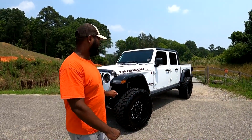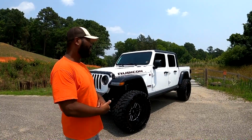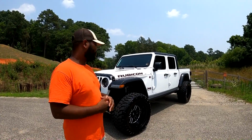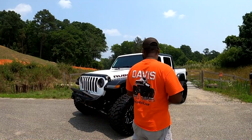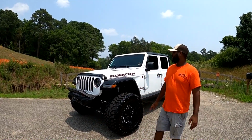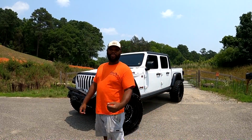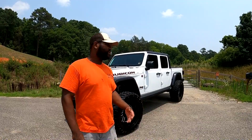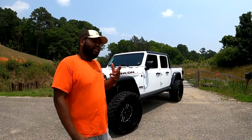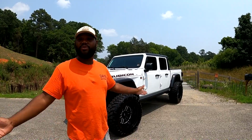A Jeep Gladiator with a Cummins in it, and it's tuned, sitting on Fox suspension and 22-inch Moto Metal wheels. I mean, exceptional vehicle, absolutely exceptional. It's something you don't see as often. It has great pulling power, and with the Cummins, you can change your tune to whichever one you want. Towing, speed, performance, racing, whatever you want to do.